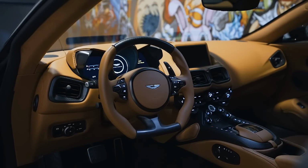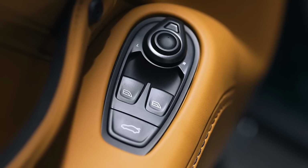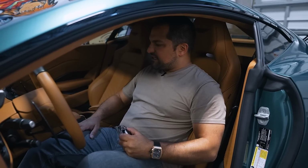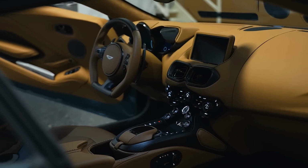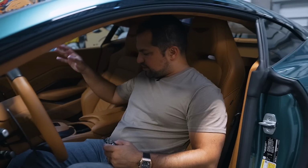So the interior is very much DBS style, like the new Superleggera. You'll notice very similar doors, buttons, trim, carbon feels really good. One argument I've always had about this Vantage in general is too many buttons. There's too many buttons, and we can thank Mercedes for this. You can see the Mercedes keypad and influence, and I hate it. I hate the buttons. There's just too many.